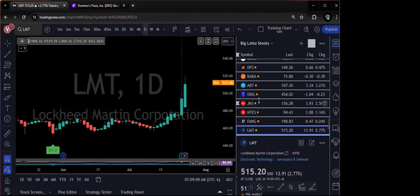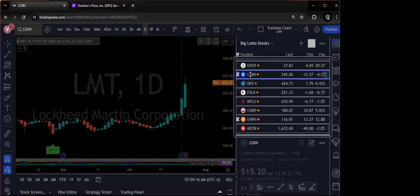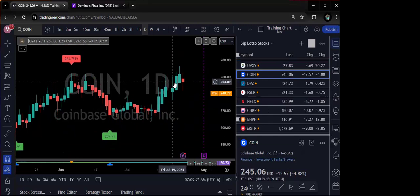We're still bearish, apart from these stocks that are reporting earnings. Now, COIN is bullish. So watch COIN and MSTR. They are bullish. We had this move down, but we still don't have a change of character. We've gone down, yes, but we don't have a change of character.